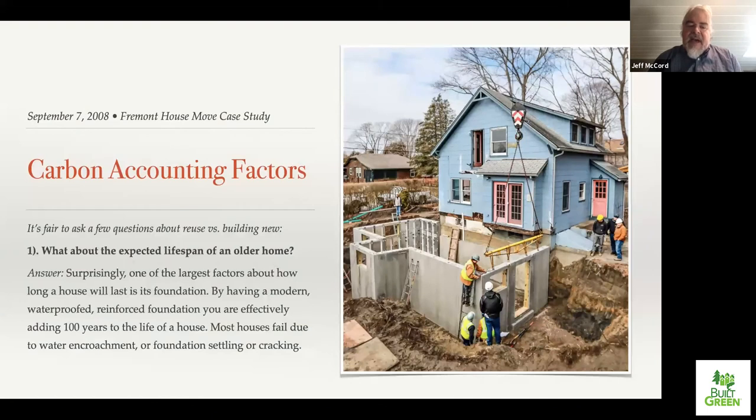Another thing that people ask is, doesn't an older house have a lifespan that goes beyond its use? And for the most part, that is true. There are things that will slowly degrade over time. However, surprisingly, the largest measure of a house's life is actually its foundation.